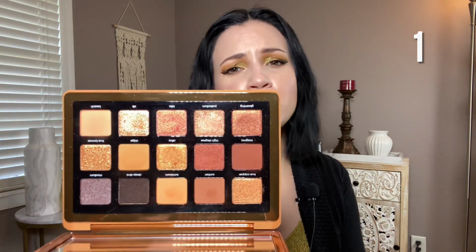I mean, we have so many warm tone eyeshadow palettes on the market these days. However, the metallics in here are so unique. A lot of them have a beautiful shift to them. They're so sparkling on the eyes. This is also one of the best formulated.